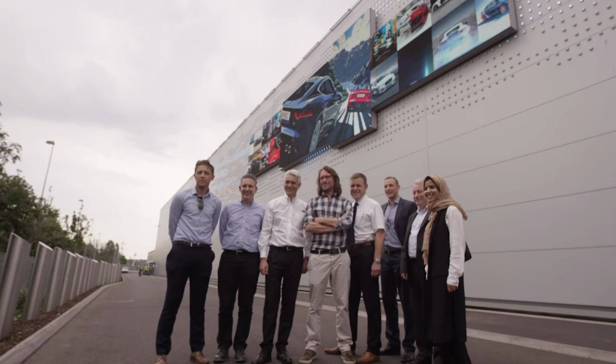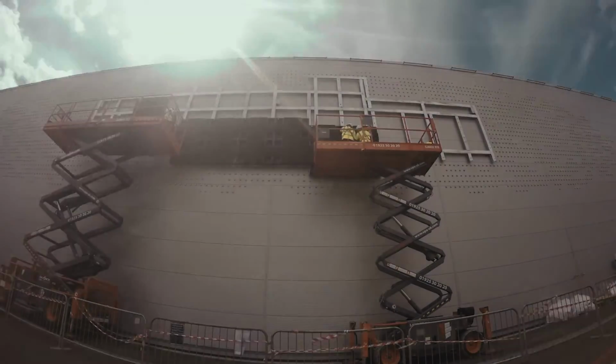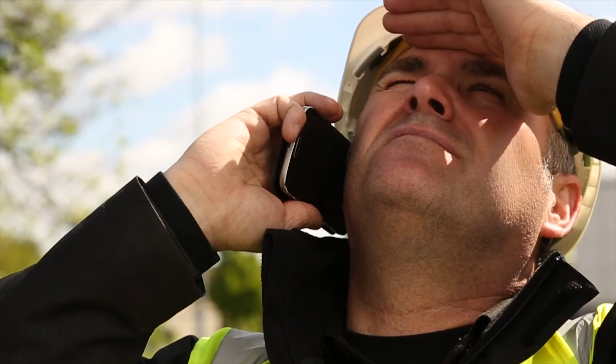You can go from a sketch on a piece of paper and you think, wow, there's a great idea. Is it going to actually stay on there? Are we going to be able to build it? All those things, all that knowledge that I didn't have, ADI did. It seemed that every time we hit a problem, ADI just went, yeah, we can solve that, we can do this.